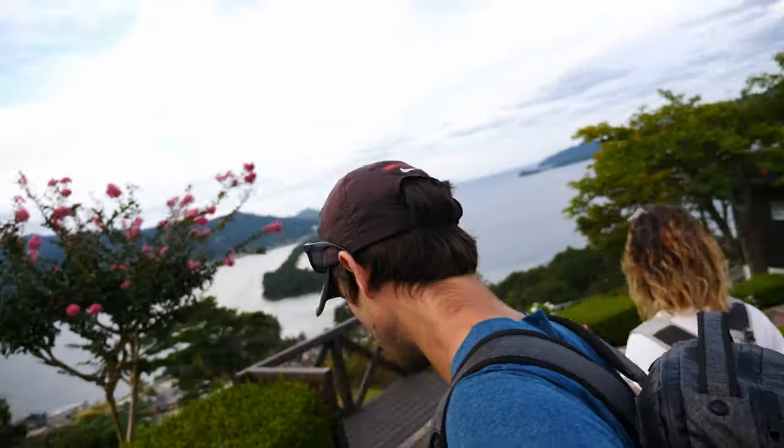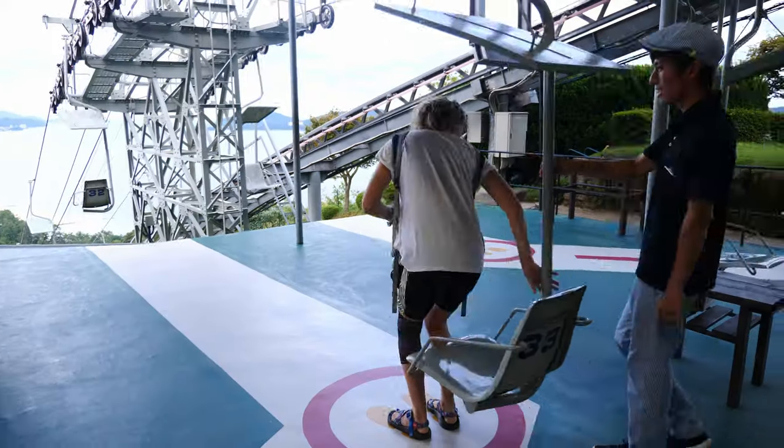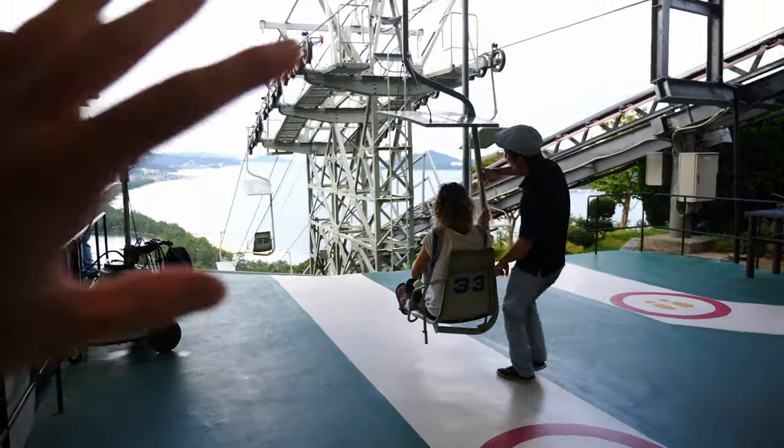So close. And the last glimpse of the land bridge before we head back down on the chairlift. And check this view out.